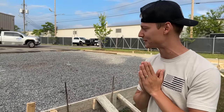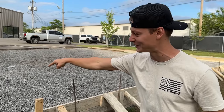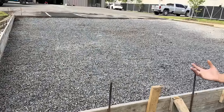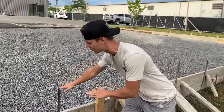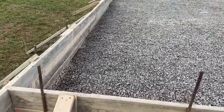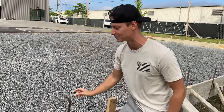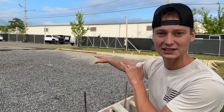We're not ready for it, because if we were to pour this right here, this would cost an extra $6,000 than necessary, you know what I mean? Because look how thick this slab would be. So what we're going to do is bring in a bunch of gravel to fill all this in right here, because that right there, we just didn't calculate for.